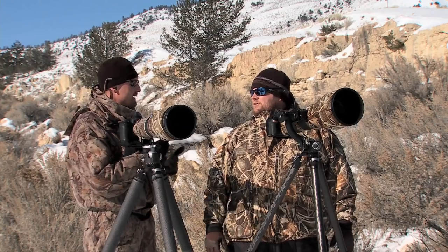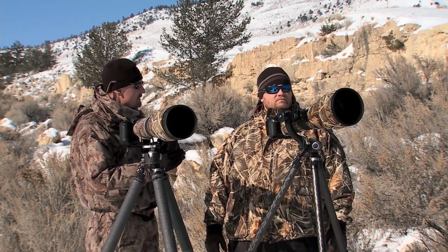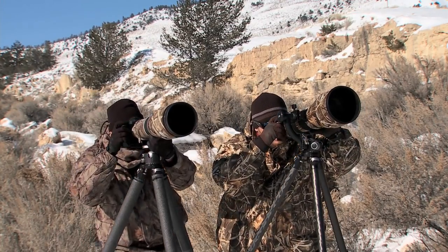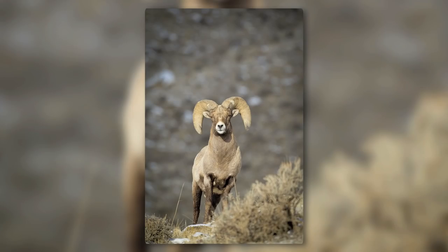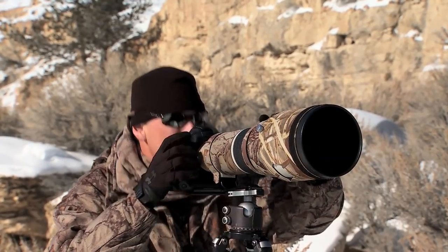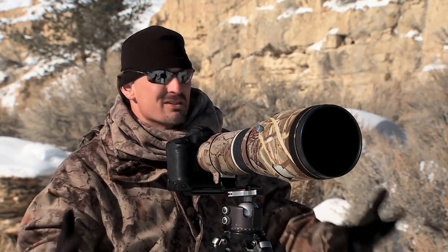So anything that can create separation, whether that be a shallow depth of field, can help create separation. Like you said, the background can do it. But making that subject pop out from the background is key. When you're photographing these animals, you really want your photographs to capture the essence of these magnificent animals.